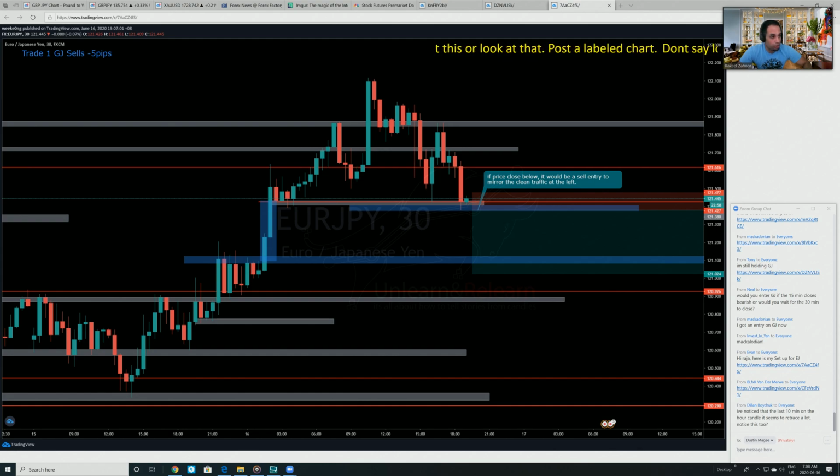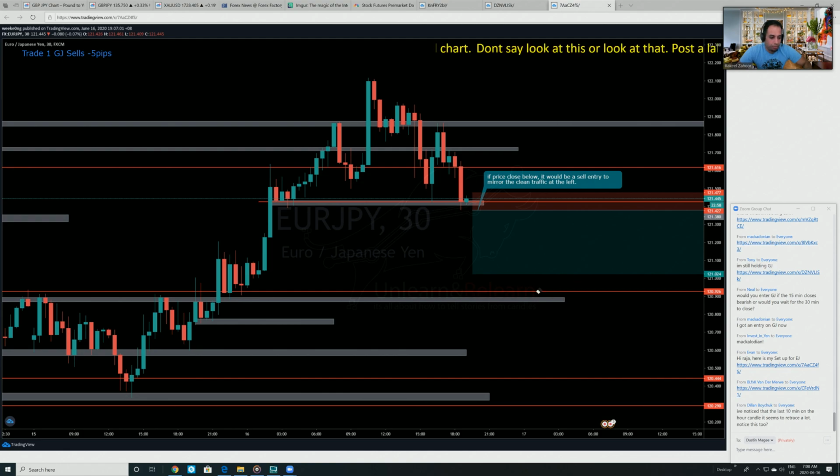At the same time, start looking for buys too, because if a support is formed, then there's a higher chance for price to continue moving up towards 121, 660. I think that's like 15 pips away. It's nothing big.